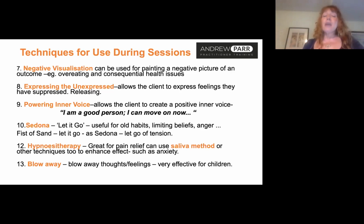The Sedona method, we haven't looked in detail at this, but there is one technique that we've looked at, the fist of sand, which is really the same sort of feeling, but we will go into the Sedona method in a little bit more detail. It's all about letting go, letting something be. So it might be letting go of an old habit, letting go of anger that you might have felt for somebody over a very long period of time, or letting go of sadness, tension, anxiety, whatever it is. It's about letting something go, not necessarily trying to solve it. And the fist of sand technique that we did a couple of weeks ago is all about that sort of letting something go. So that's in that bracket, but we will go into that a little bit more when we get to it. So that's the Sedona method.